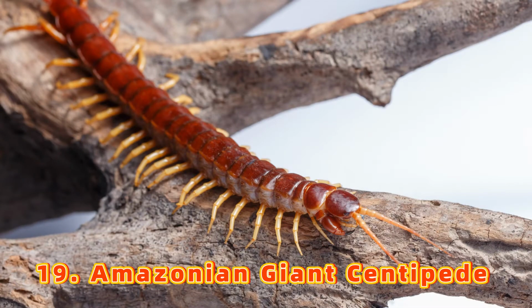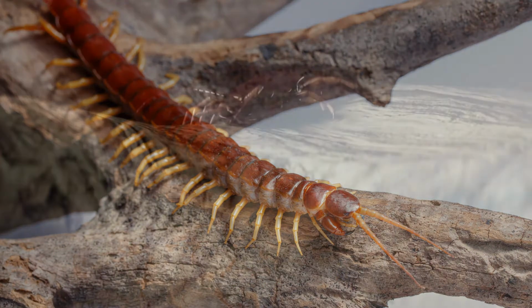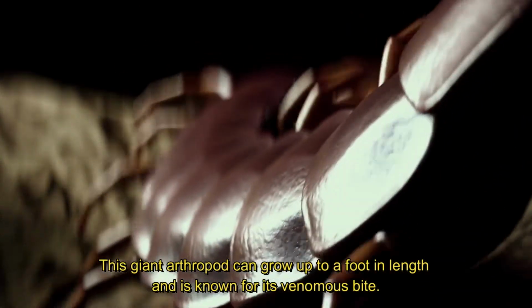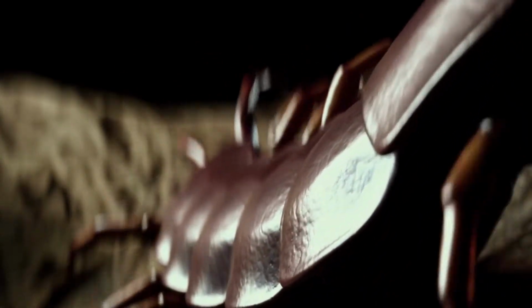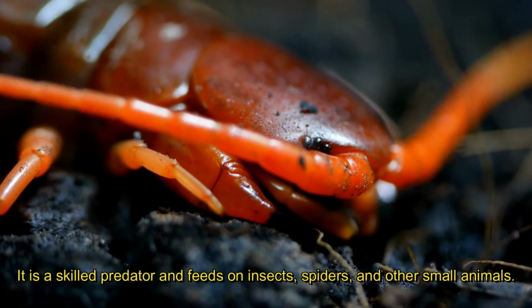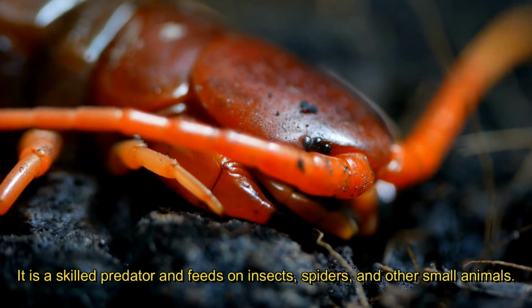19. Amazonian giant centipede. This giant arthropod can grow up to a foot in length and is known for its venomous bite. It is a skilled predator and feeds on insects, spiders, and other small animals.